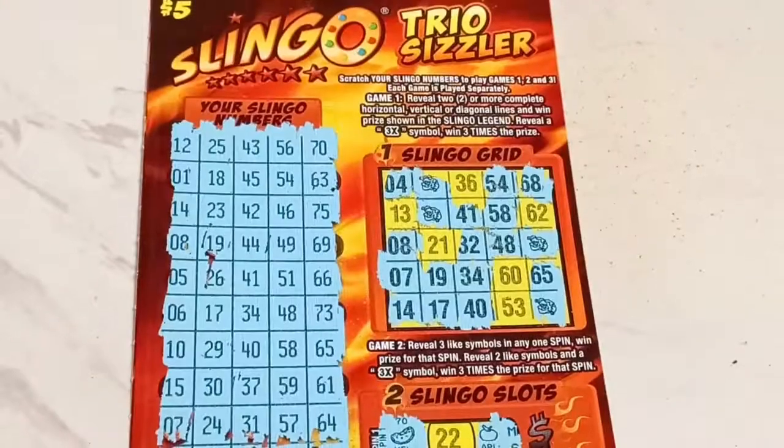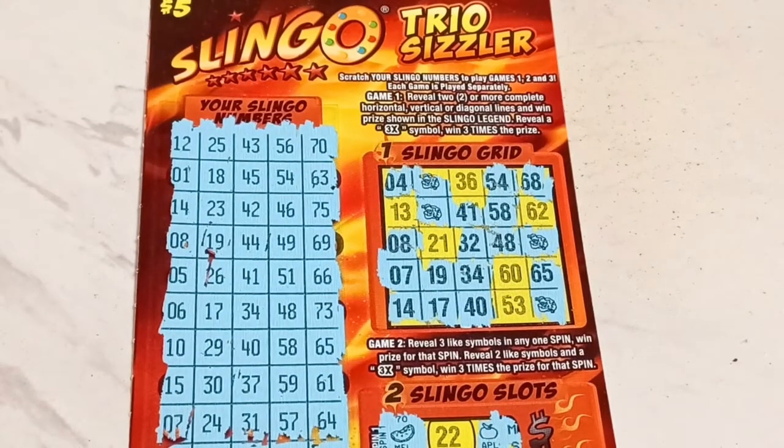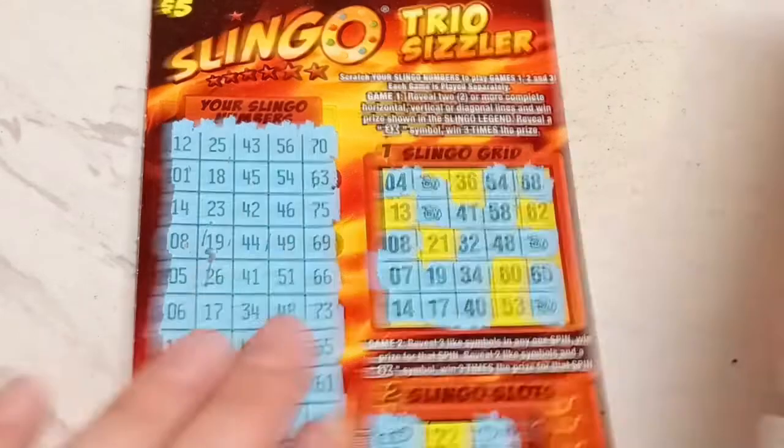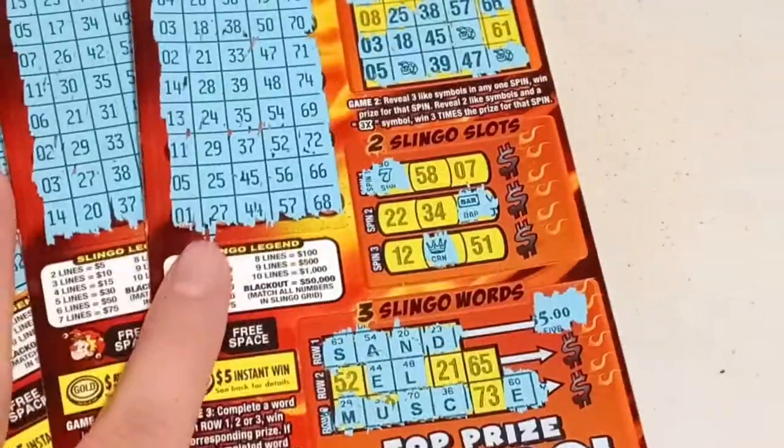Well, that about finishes it. Got our $5 early. And that's all it was. And there's that $5 winner right there.